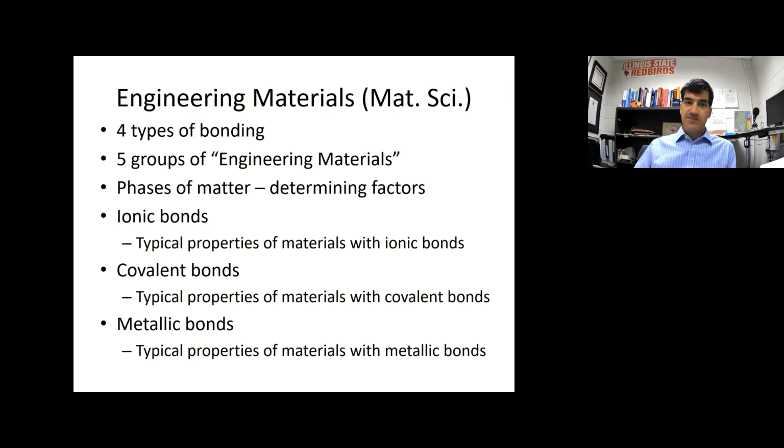And we talked about the phases of matter, solid, liquid, and gas, and what factors determine whether a given material is going to be a solid, liquid, or a gas at a given temperature and pressure.